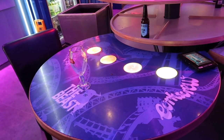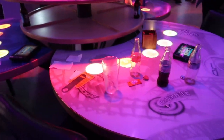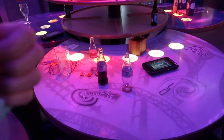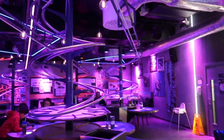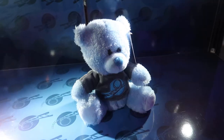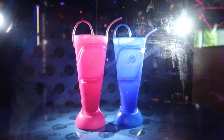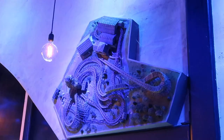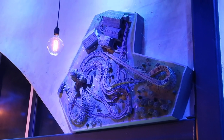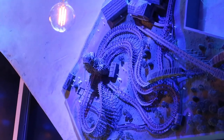Our meal was delicious, so that's two of two great dining experiences here at Alton Towers. Loved it. I love the theming in here and the food. What I ordered was delicious. As far as roller coaster restaurant merch goes, there's this cute little bear and there are two souvenir cups you could purchase. Up here on the wall, they've got a model of Wicker Man. They've got the whole track laid out and there's Wicker Man right there.